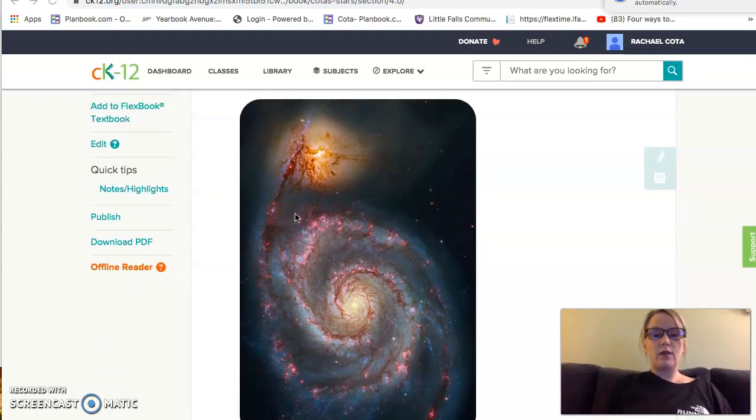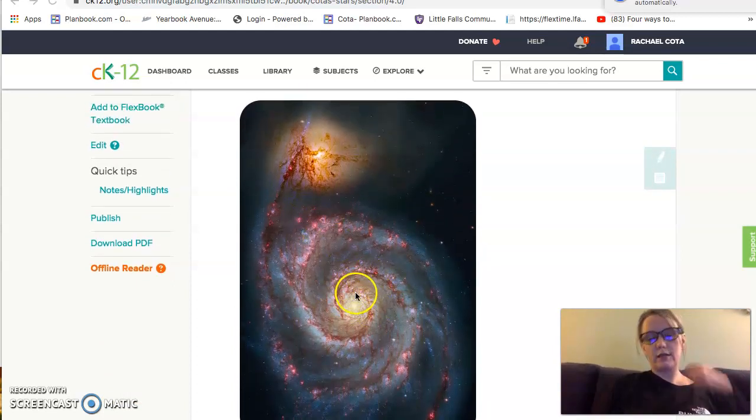Okay, so it starts out with this picture of a spiral galaxy here. This one's called the Whirlpool Galaxy. And you can actually see this galaxy in the night sky on a clear night if you've got a pair of binoculars, or better yet, a telescope. You can't see it very well, but you will see kind of a hazy color in the sky in this location.